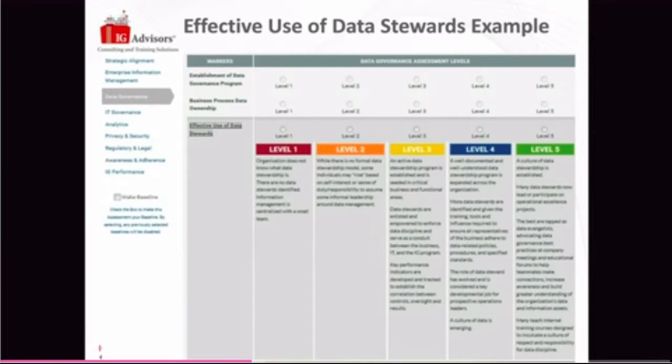And then I mentioned data governance is a key competency area. This is effective use of data stewards across the organization. So in this example, again, if you're at level 1, you're at risk, you haven't got data stewards. Level 3, you're starting to implement. And then at level 5, related to data stewards, you've got a good, robust program around data stewardship.